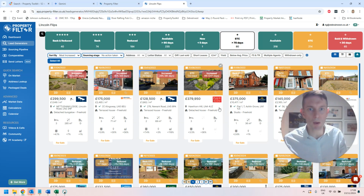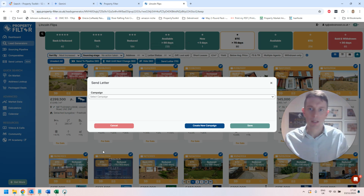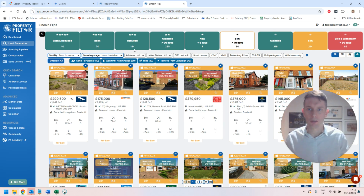So what you can see here is most of the time Property Filter will pick up the property addresses. So we can select all. We can select all the ones, and you see here where it's got the addresses for all of them, we can then send them a letter. So if we click send letter, we can then select the campaign that we want. So we've got Lincoln Slow Sellers and then we'll click save. So now all of those properties are being added onto that list, so we can send letters to them pretty much straight away without having to do much work at all.